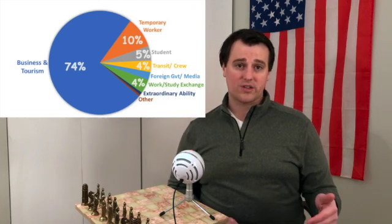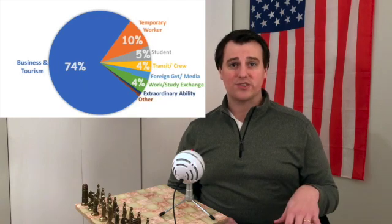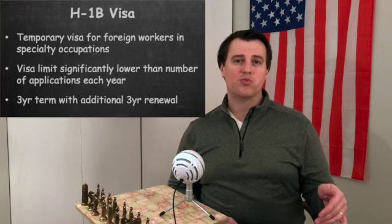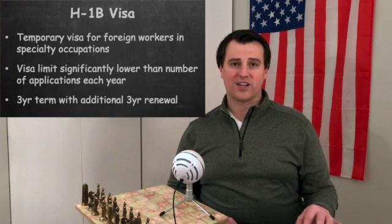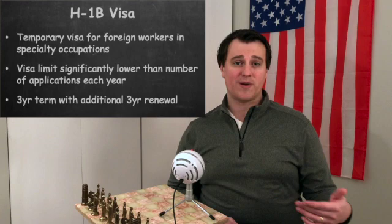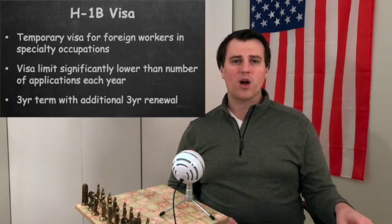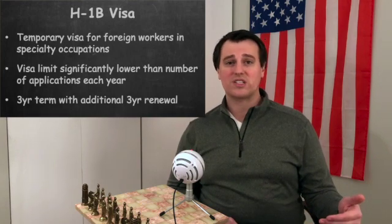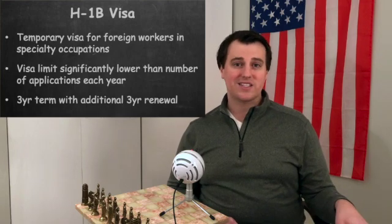Temporary workers are the next largest group. They make up 9%. That's where your H-1B and H-2A visas come in, which are two of the more high-profile categories, with each one making up roughly half of that 9%. H-1B visas are for specialty occupations. So to get these visas, a company needs to prove that a job requires specialized knowledge and can't be filled by somebody in the US. The people who come over on H-1B visas need to have at least bachelor's degrees. So you usually see them in industries like biotech, computing, engineering, chemistry, medicine, or research.